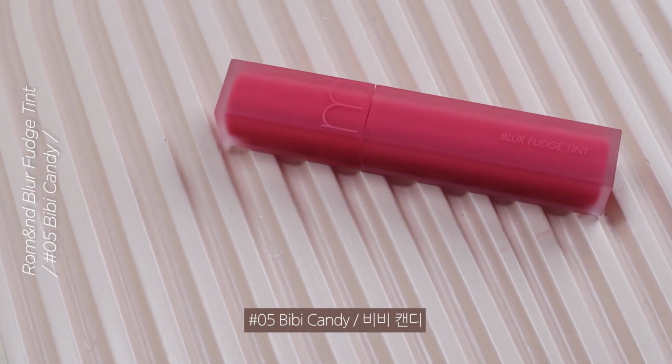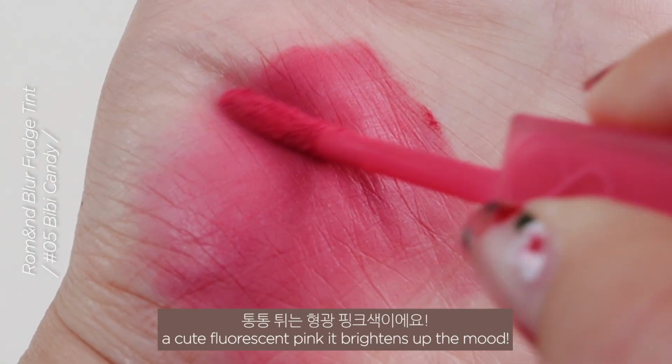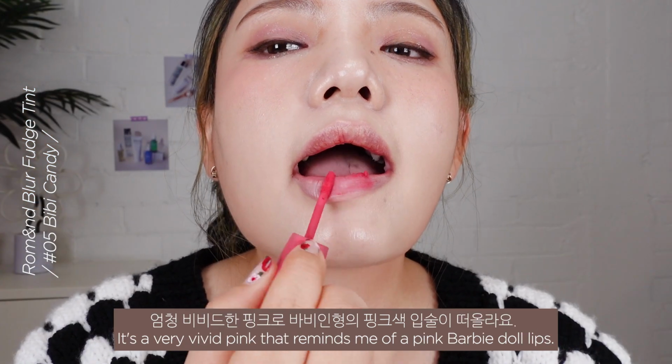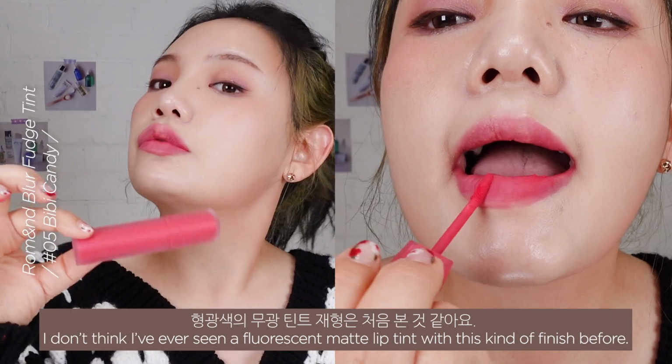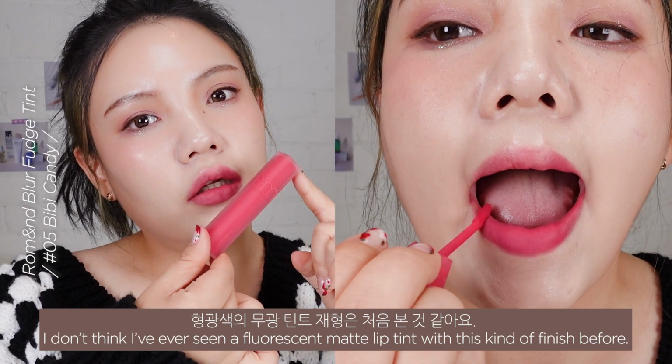Number 5. Bibi Candy. Just like its name, Bibi Candy is a cute fluorescent pink. It brightens up the mood. It's a very vivid pink that reminds me of a pink Barbie doll's lips. I don't think I've ever seen a fluorescent matte lip with this kind of finish before.